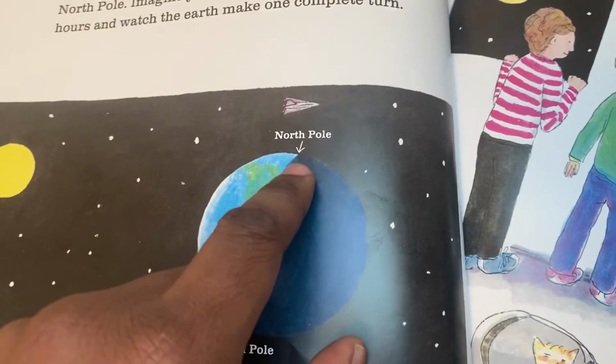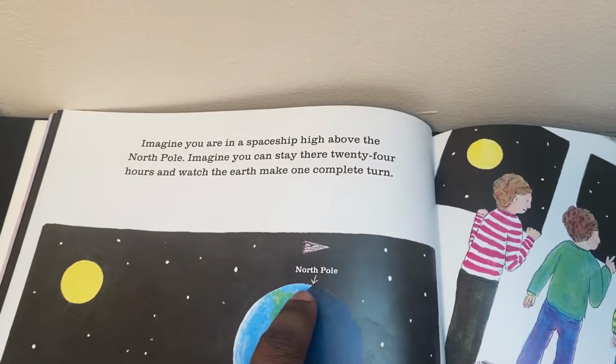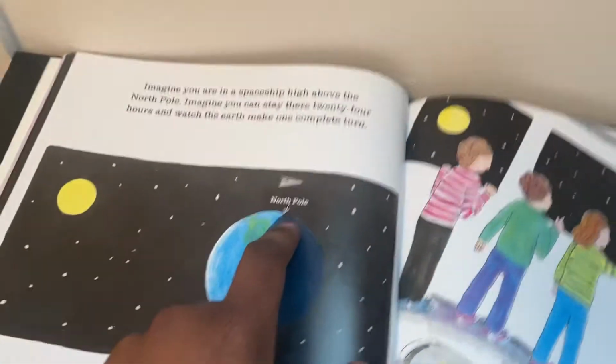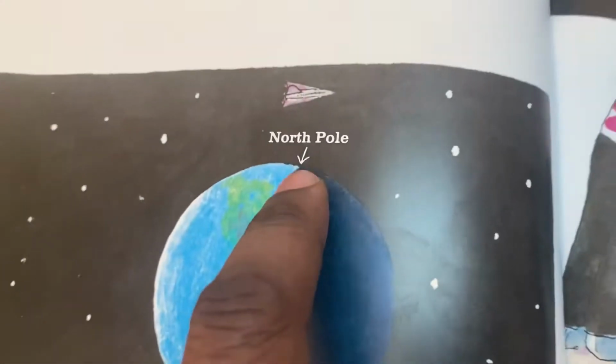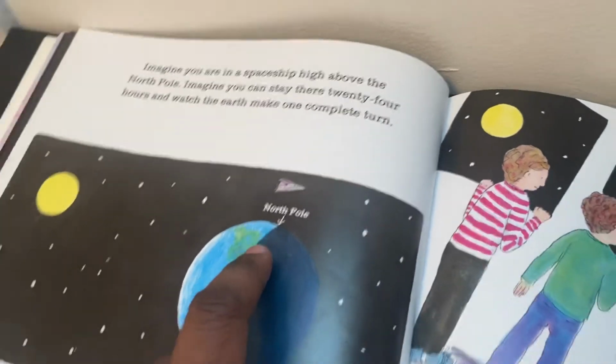So right here at the top of the Earth, this is the North Pole. I don't know, some of you might say, Mr. Watterson, isn't that where Santa lives? And yes, you're right, Santa does live in the North Pole. But the North Pole is also known as the top of the Earth.